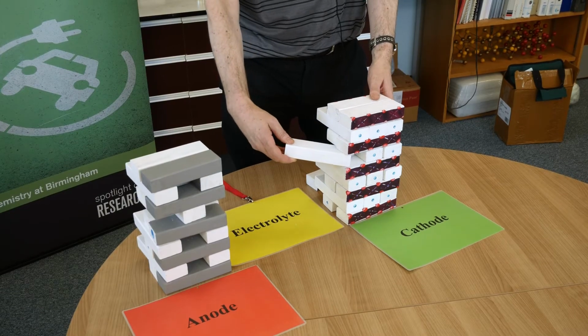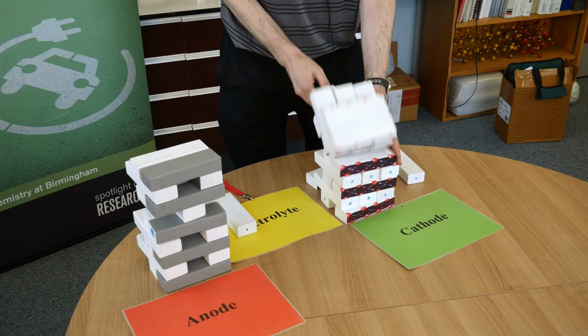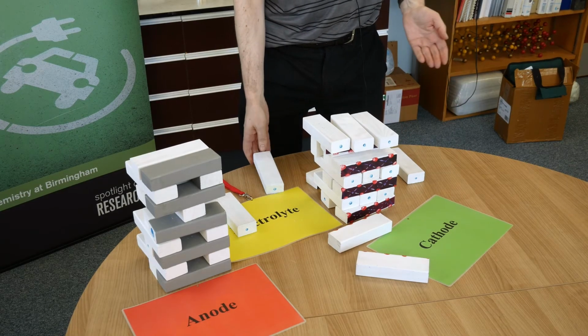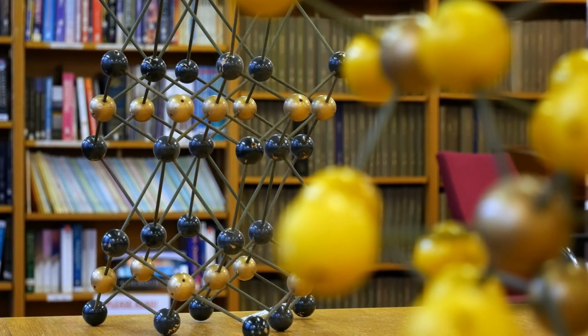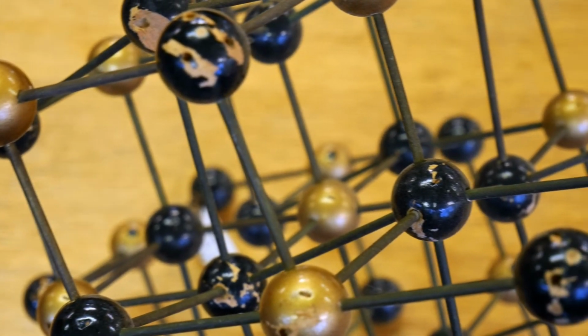One of the issues though is if you try to remove too much lithium, you can get structure collapse, and this leads to a significant decrease in the performance of your battery. So one of the things we're trying to do is prepare more stable structures so we can remove and reintercalate more lithium and hence get higher power.